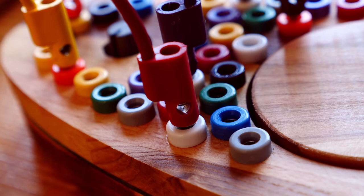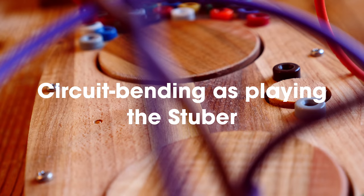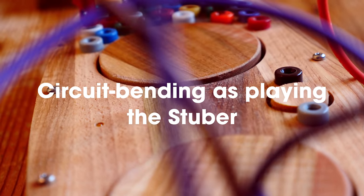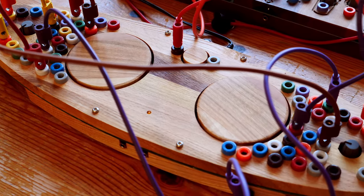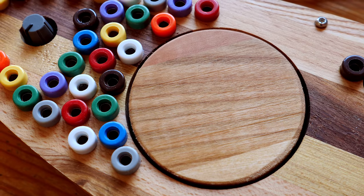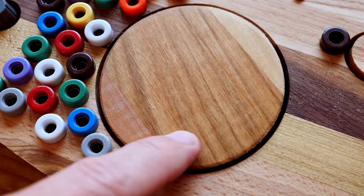That is because the Stuber is based on the idea that you're circuit bending the instrument as you are playing it. You're exploring what creates cool stuff and what is pointless. Same as you would when you circuit bend a toy keyboard. That said, here are some things that I've found out that might help you get more out of it immediately.